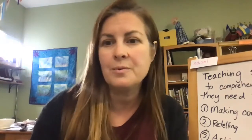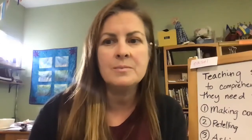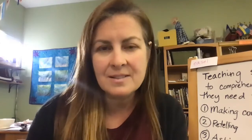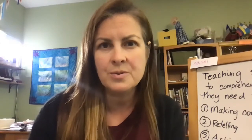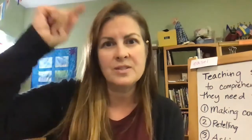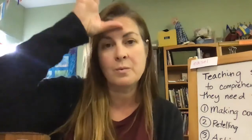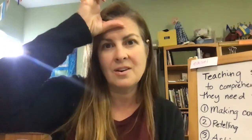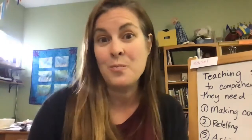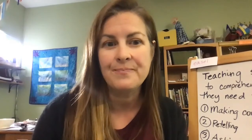So lots and lots of games, listening games, like headbands. I don't know if you've ever played headbands with your students. It's a really fun game where you have something on your head and someone else has to describe it to you, and you have to try to figure out who your animal is or what it is that is on your headband. It's a wonderful game to create a good listening skill.